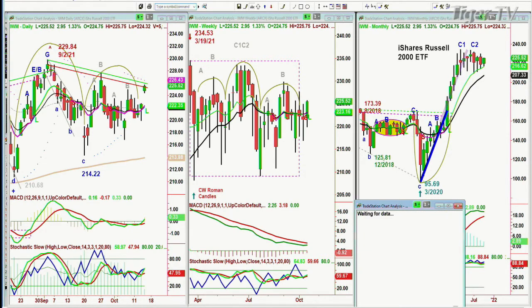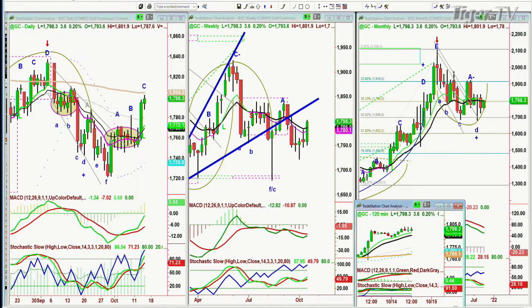Gold is still holding the gains. We were looking at it in my show, the Tiger Technicians Hour, a few minutes ago. Yep, it's up 3.6 at 1798. 200 period moving average resistance is at 1804. This is nice. You got confirmation with the technicals as well. So far, this is good action. The dollar is pulling back, as you would expect.